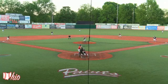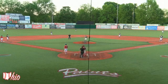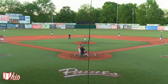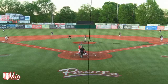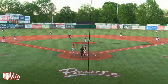Connor looks in. Swing and a miss. Strike one. Connor sets, looks over to third. Swing and a miss. Strike two.